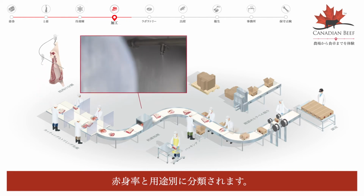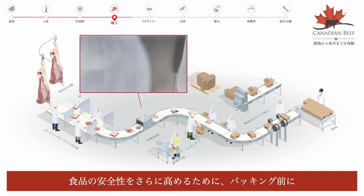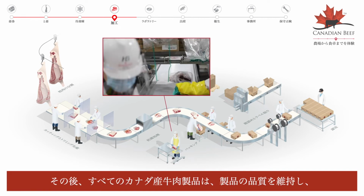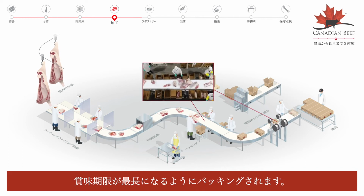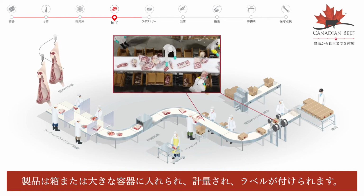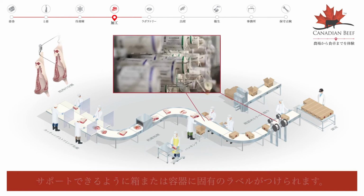To further enhance food safety, an antimicrobial treatment may be applied to cuts and trimmings prior to packaging. All Canadian beef products are then packaged in a manner to preserve product quality and maximize shelf life. Product is placed in boxes or bulk bins and then weighed and labeled. The labels applied are unique to each box or bin of product to support the plant's traceability program.